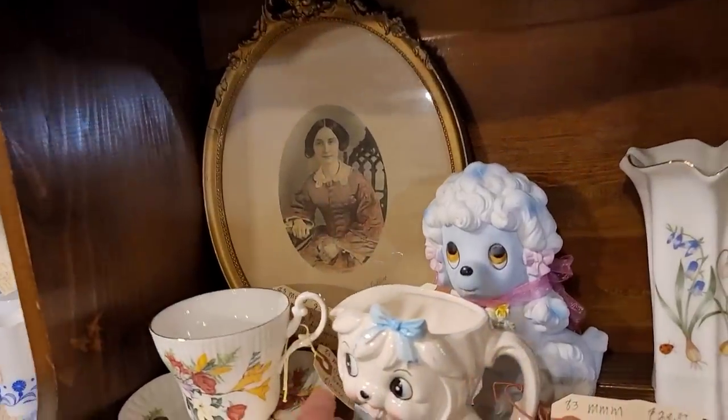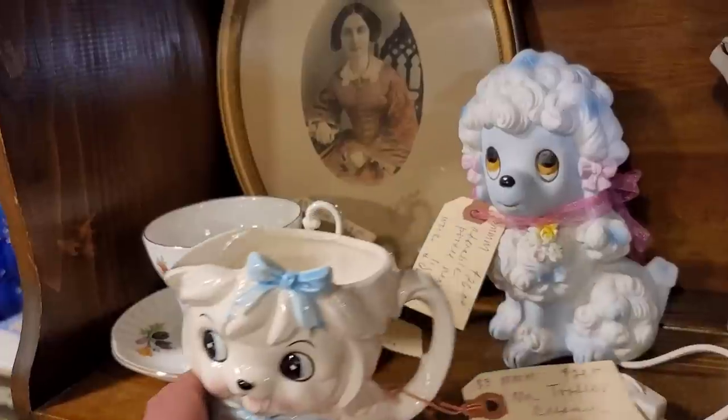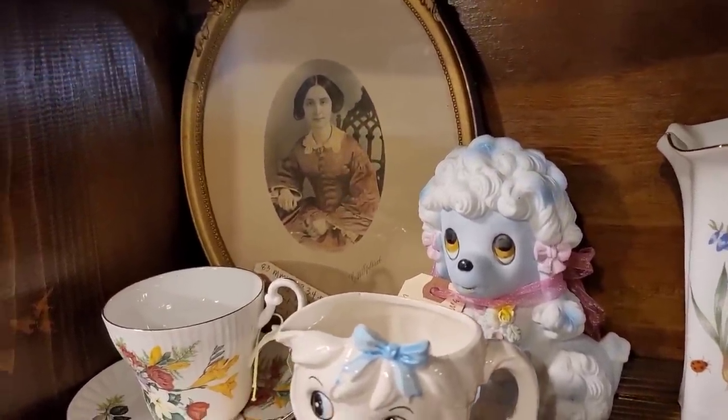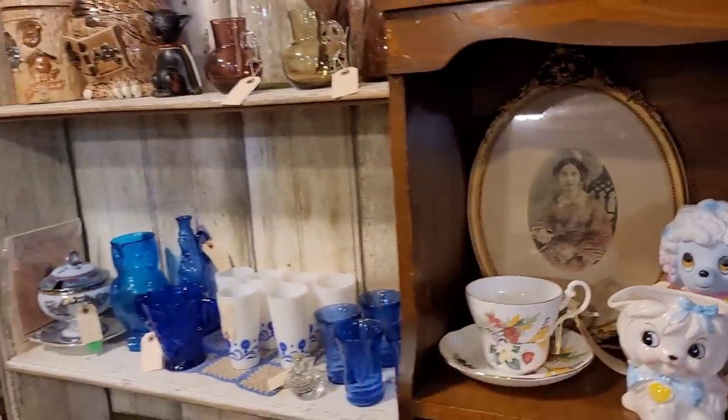Now, this vendor's booth is always wonderful. There's always beautiful things to see here. We've got Mr. Toodles, the creamer, the poodle light. I've seen these here before. I'm surprised somebody hasn't picked them up yet.